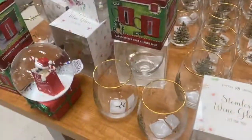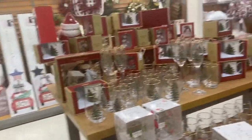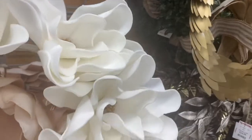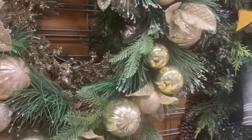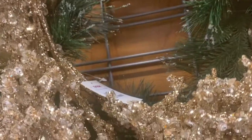Cups and this globe. This is pretty to set a table. Ooh, these wreaths are pretty. This is gorgeous. There's a pink one behind it that's pretty too. Now that says, come to my home. This is pretty. The all gold one behind it is pretty too. Look at that. That's $30.